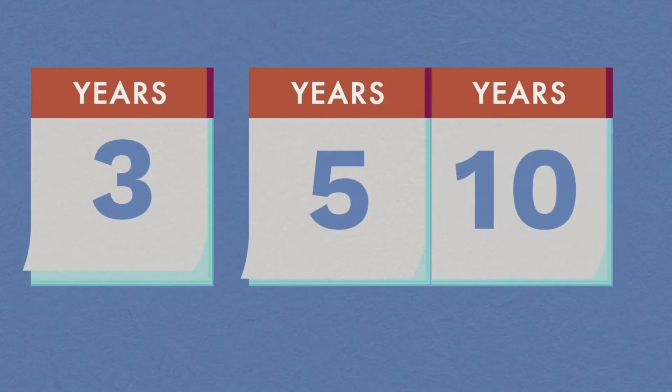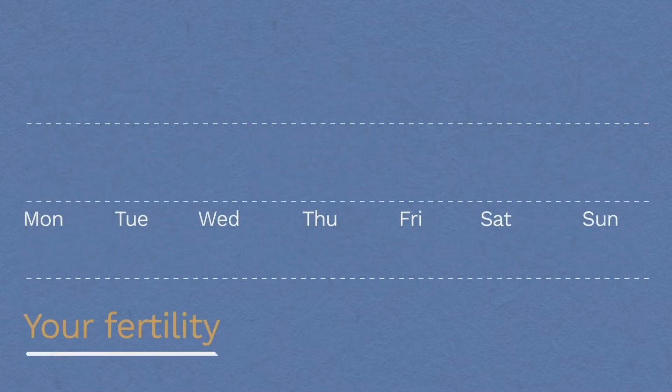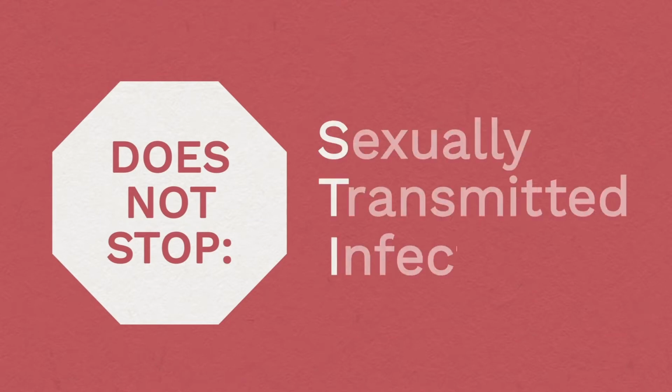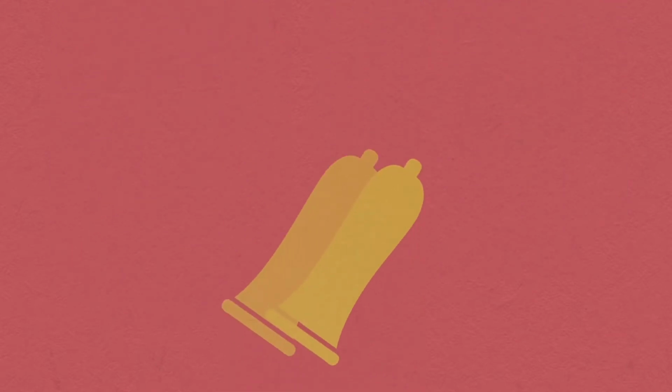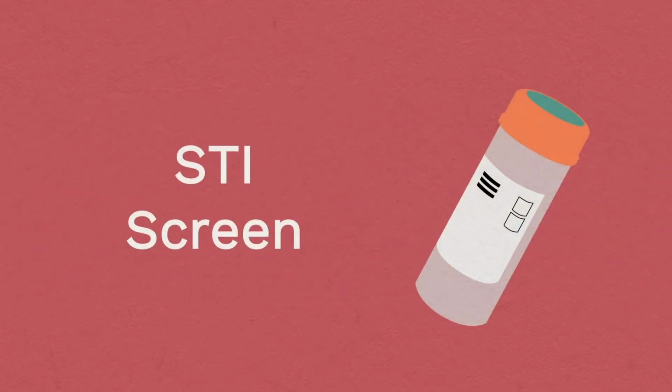Once fitted, you can forget about contraception for 3, 5, or 10 years. Once removed, your fertility will return to whatever is normal for you within days. Importantly, IUD or IUS devices do not protect you against sexually transmitted infections. We recommend using condoms until both you and your partner have had an STI screen.